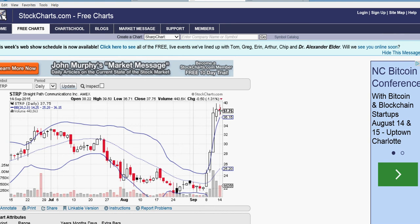Today I shorted STRP at 38.22. I shorted it not knowing which way it was actually going to end up on the day. The reason I shorted it was it's just so high up and it's high above the upper Bollinger Band. And this last candle was very small and had that huge run up from 20 to about 40.